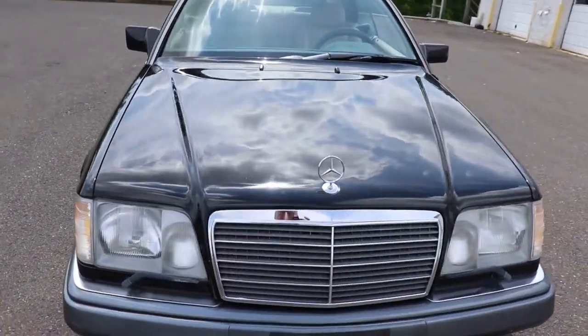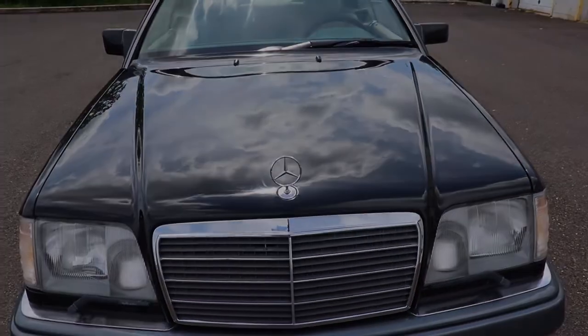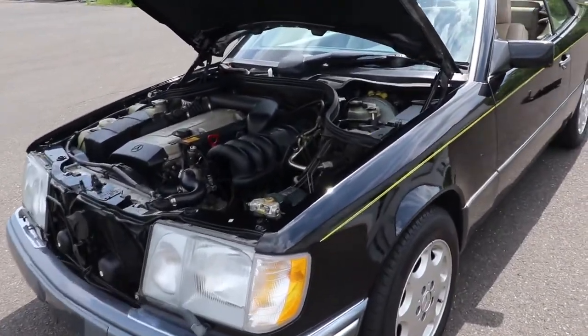Up, get it running, and go from there. Quick look at the engine bay.